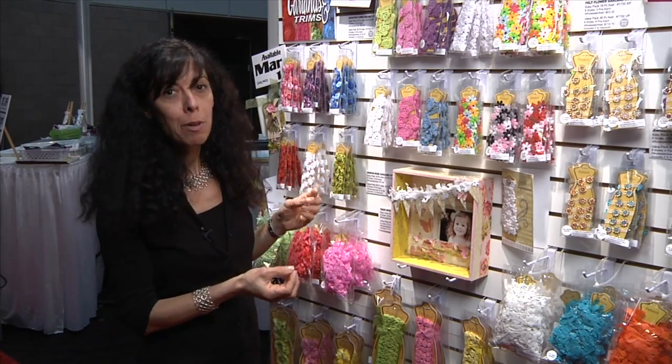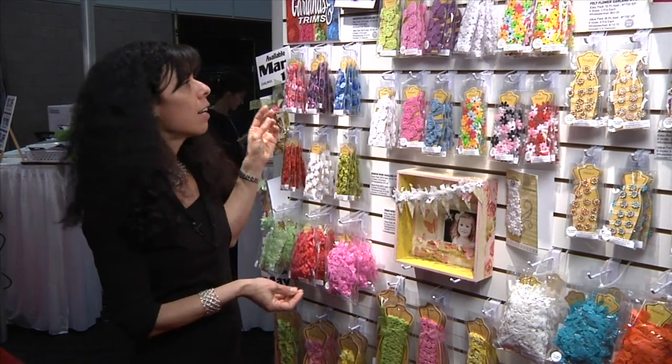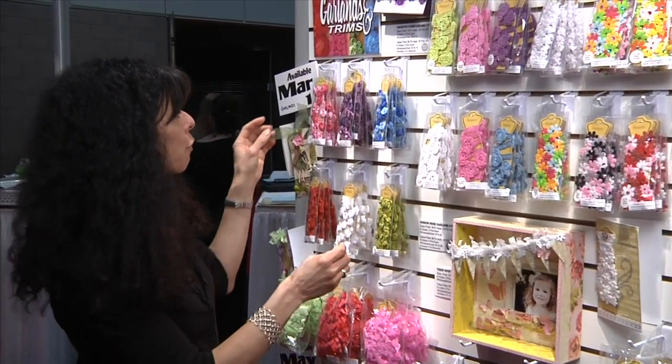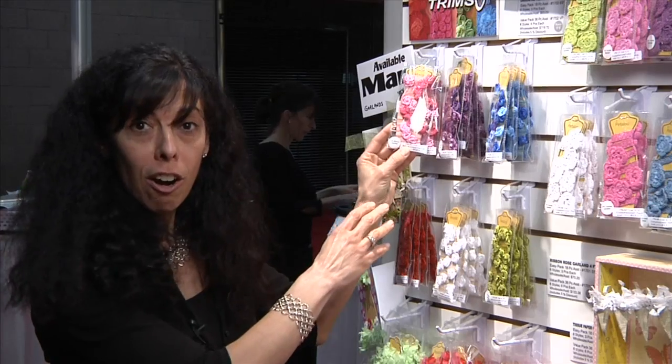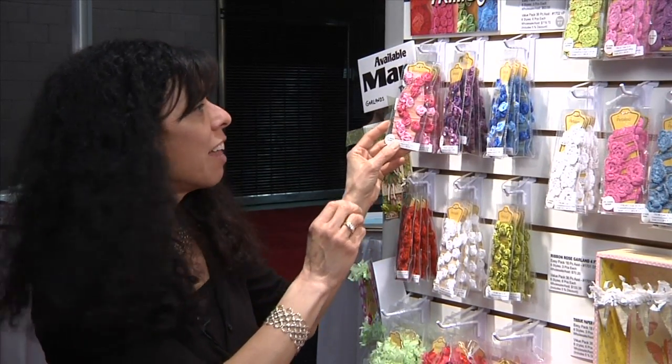So let me show you some of the new garlands that we have available. These will be coming in March, the beginning of March actually. We have a number of different new materials. The first one is a new ribbon flower that we've done. These come in 4 yards on the mannequin, and I hope you like the new mannequins that we have. They really have a real fun look to them, and the nice thing is that you can repurpose them and use them in your layouts.